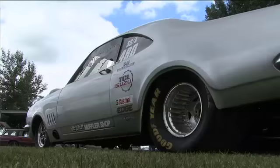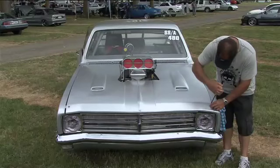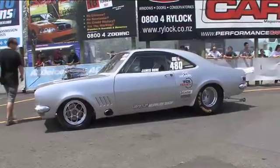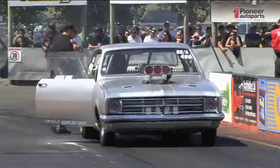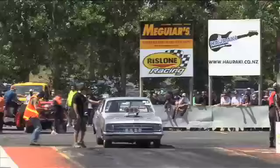I had a workmate in Wellington who had a HT Monaro, and I just fell in love with it, and he had this shell sitting in his garage, so I just purchased it off him one day. I never expected to get into the 8s. I always wanted to do low 9s.